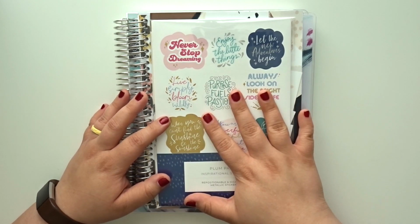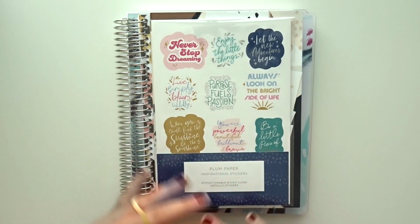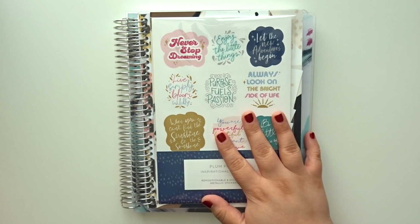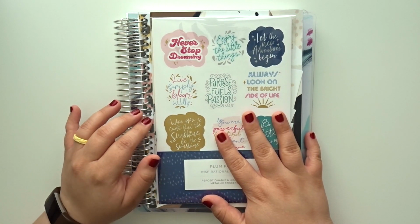Use the calendar year and see how that works, because it's a year. We're gonna make it work. So I did order during Black Friday, and they had a 30% off sale, which was great.